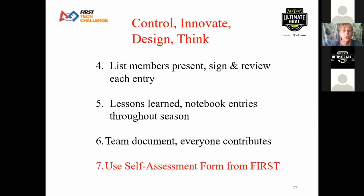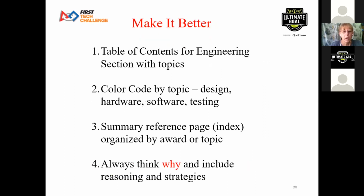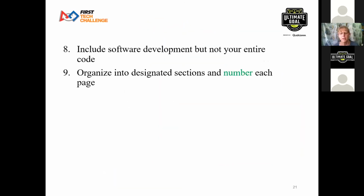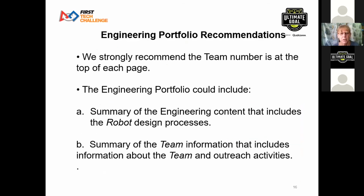Lessons learned, again, make sure everybody contributes, and make sure you use the self-assessment form from FIRST for both the portfolio and your notebook. Okay, I've gone through really quickly on this, and at this point, although I may not be able to answer your questions, I will attempt to answer any questions that you have. I want to give you enough time to ask questions in the chat.